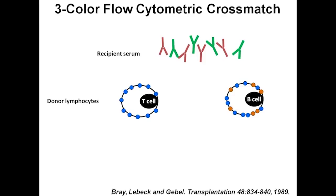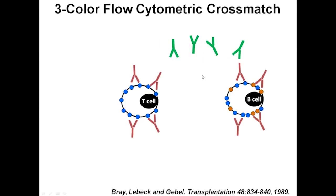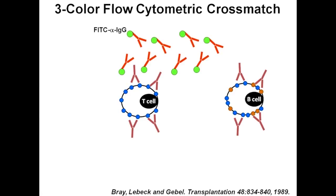We've since improved the technology, and now probably 80% of labs in the US and most labs in Canada are using flow cytometric crossmatch. And in this assay, as Dr. McQueen described, we are using donor cells and mix them with recipient serum, and then the donor-specific HLA antibodies bind the cells. It's important to wash the remaining antibodies off so that they don't interfere with the secondary reagents that we use for detection of positive or negative crossmatch.